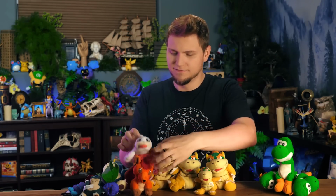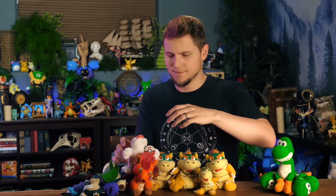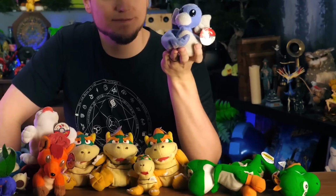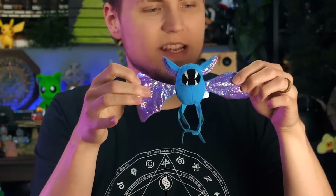This one's also from KFC. Where's my KFC pile? There you go. Got a Dratini. It's super cute. It's also from KFC. KFC Dratini plush. Yoshi didn't like that. It's everyone's favorite Pokemon. It's Zubat with the reflective inside of wings, whatever that's called, the flesh membrane.